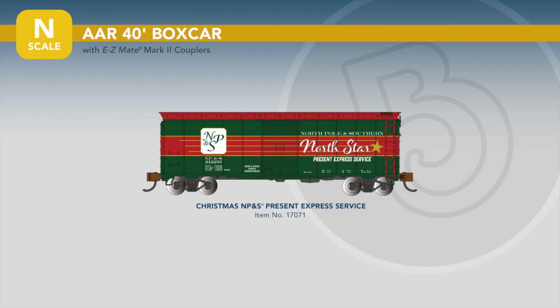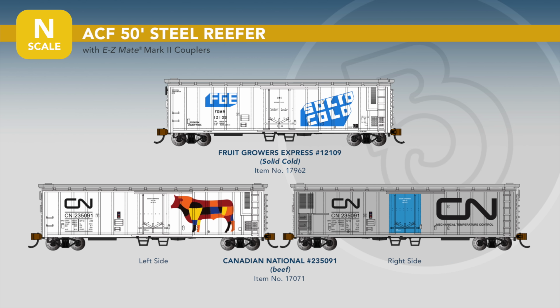In our AAR 40-foot steel boxcar line, we're introducing a Christmas-themed North Pole and Southern Present Express service car, while our ACF 50-foot steel reefer series sees the addition of the iconic Fruit Growers Express solid cold scheme and the Canadian National Beef scheme from the 1971 promotional train of billboard cars that traveled the CN system.